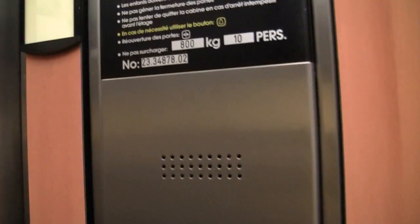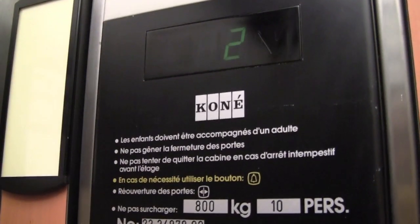Okay, the lift is a cone, or as we're in France, a cone. It's fairly modern like the rest of the place, and very fast.